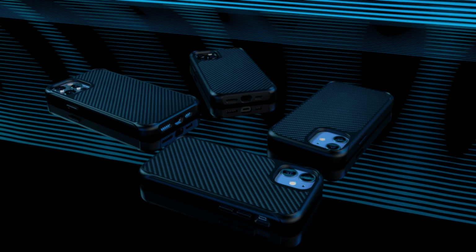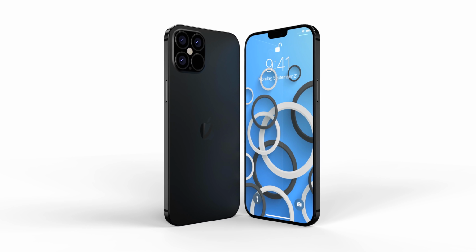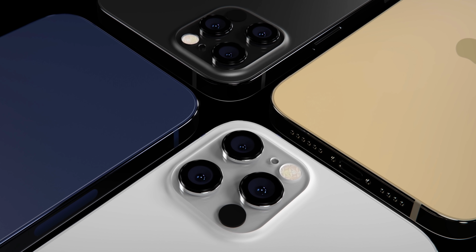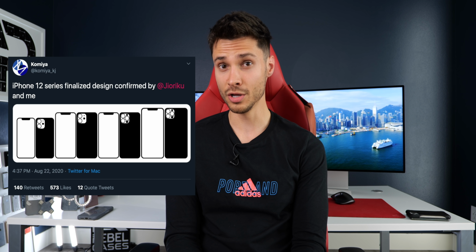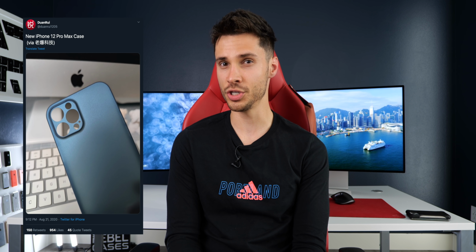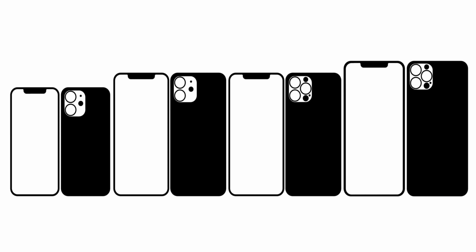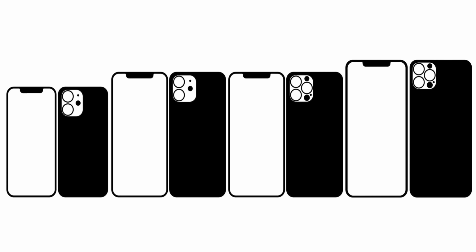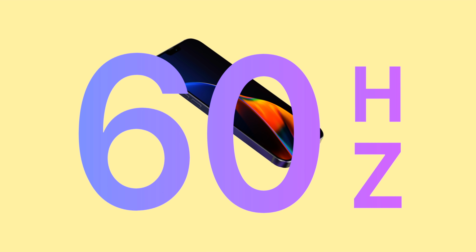Once again, the camera orientation for the iPhone 12 Pro models is changing. It's not going to be that square camera orientation. That's already been established. The LiDAR will sit below the ultra-wide lens, but now the mic placement seems to have changed from the top to the bottom right. And leaker Duan Rui shares a case for the iPhone 12 Pro Max with this mic placement. I still don't think this is 100%, but apparently this is the closest to the real deal and been confirmed by several leakers. And 120 Hz might actually make it into this year's iPhones, the 12 Pro models.